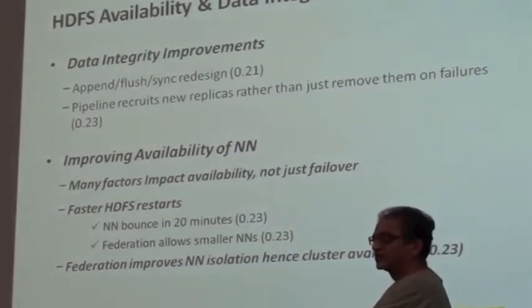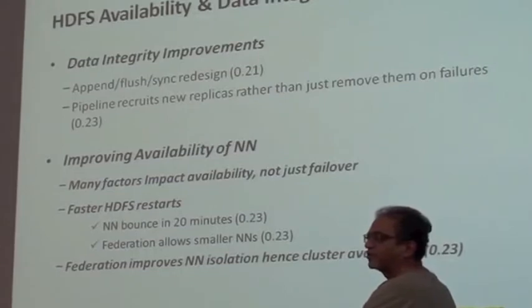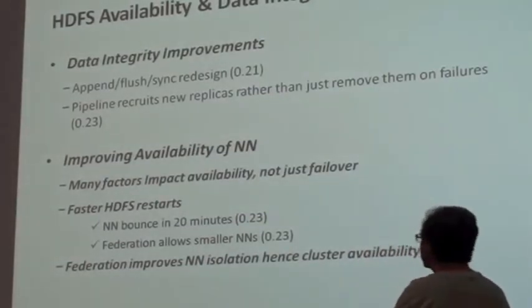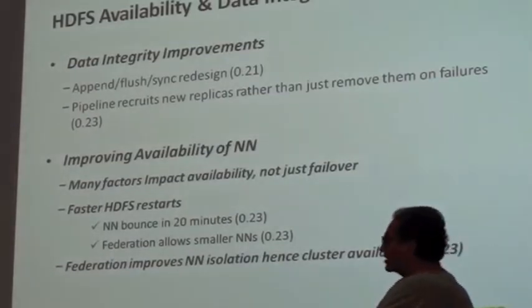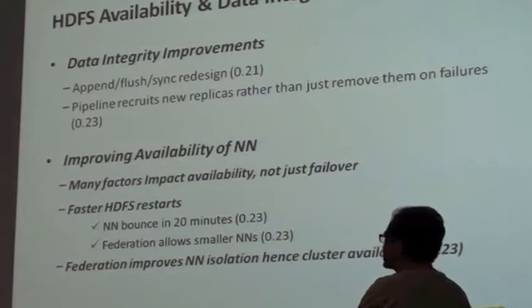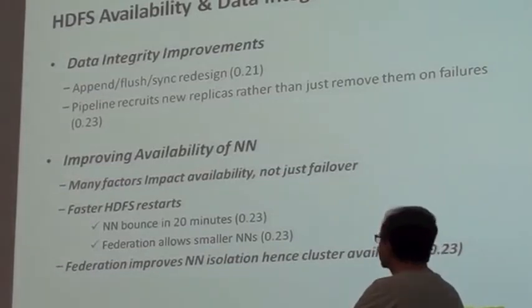So for example, those 85% of the problems I told you about, which were mistake reporting of the abandoned blocks, would not happen anymore, would not be reported because it detects it. There's a pipeline improvement that has been done in 23, much faster HDFS startup. So this is a bounce time of 20 minutes on a cluster with about 300 million objects.